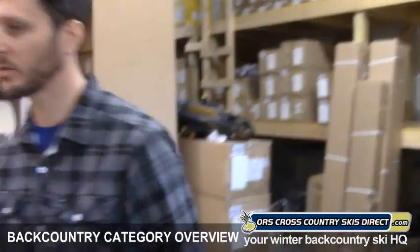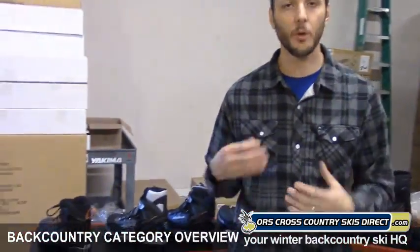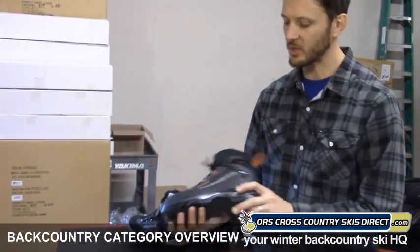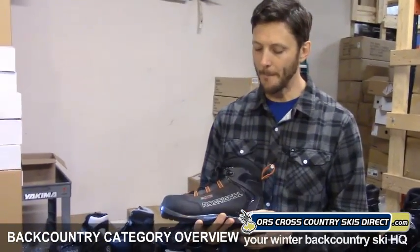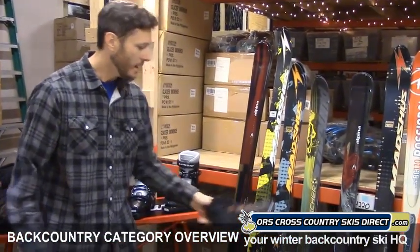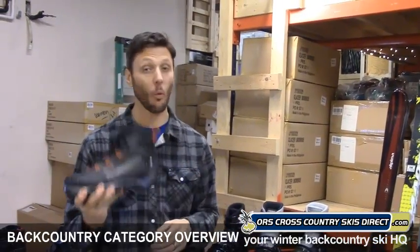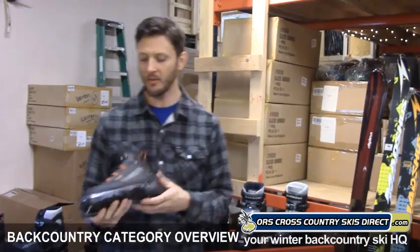Now let's talk about boots real quick. Boots are a huge, important part of your day. Whatever ski you end up getting, you have to have a boot that's appropriate for that ski. Real quickly, I put the BC X2 in here. This is a pretty light-duty backcountry NNN boot. Really, it's only going to find itself on like the Lite-Terrain or the Eon. It doesn't have a lot of ankle support or lateral support to turn the wider skis, just enough for the narrower skis, however, so we put it in this category anyway.